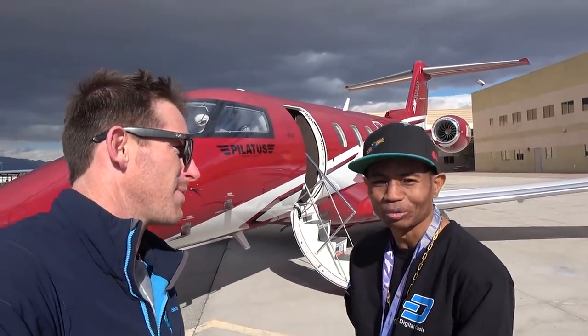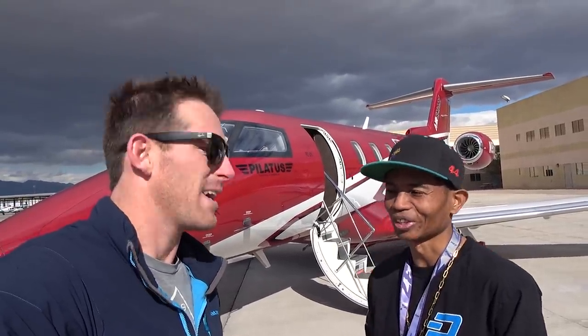It's like a PC-12 with twice the power, twice the speed, same performance. Best of both worlds, right? Yeah. You get to go fast and you can land on unimproved strips. Exactly. This is a backcountry airplane for real. Let's take a look inside.